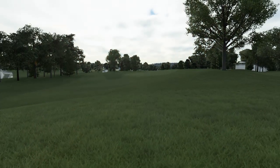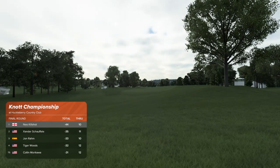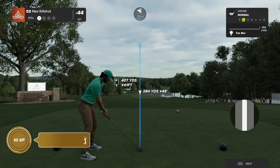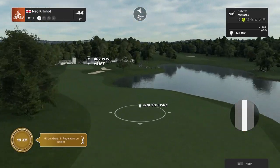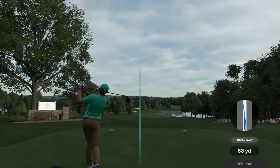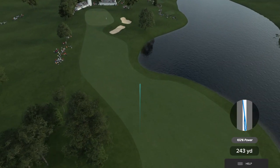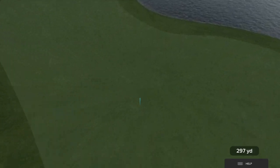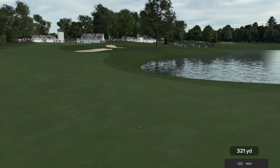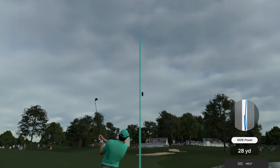Current leader now enjoying a 9-stroke lead. Well, they should be high on confidence stepping onto the tee now after that eagle at the last. That dog will hunt. Time for the second shot at the 11th.